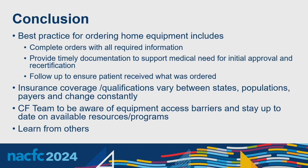So in conclusion, best practice to order home equipment includes making sure the orders are complete with the required information, sending in your documentation timely for initial approval, and you also have to do it for your recertification and renewal, and to follow up to ensure the patient received what was ordered. Insurance coverage qualifications are going to vary by state, population, payer, and just for fun, they like to change it constantly. So as you know, the CF team has to be aware of any equipment access barriers that your patients are facing and try to stay up to date on all the available resources and programs.